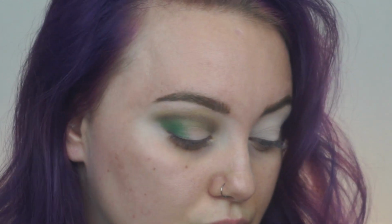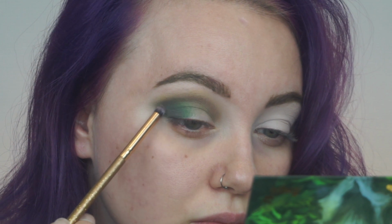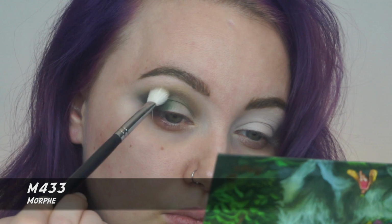For the outer corner, we're going to go in with Ivy, and we're really going to pack that up. The more you pack this shade up, the darker it gets, and then we'll also blend those into the transition shade. In an attempt to really darken up that outer corner, I went in with the shade Alpha, but these shadows are just so opaque that they lay over each other more than they blend together, which gave me a little bit of trouble, but they do blend together. You have to work a little bit harder for it.